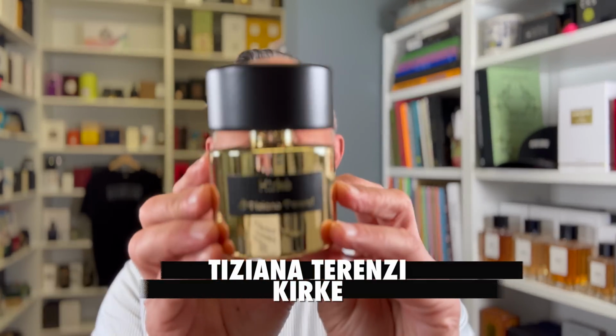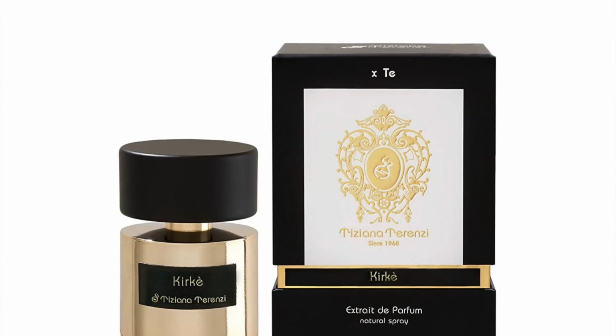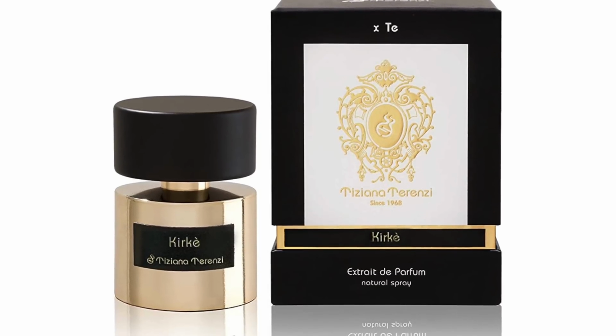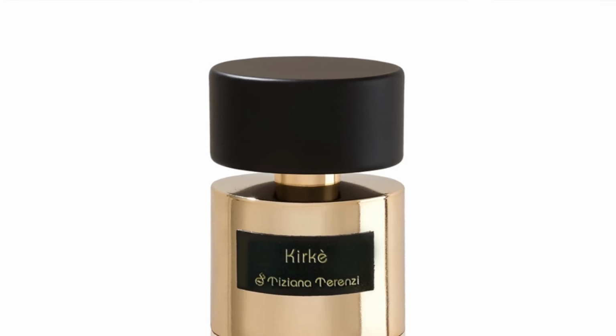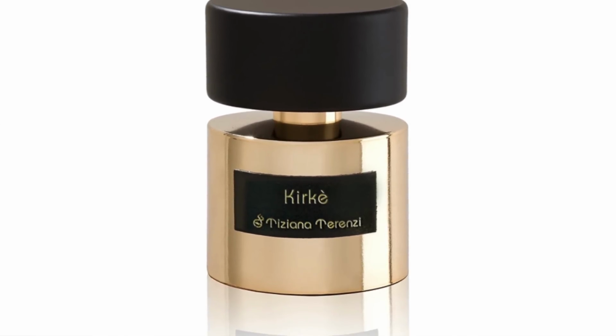Last but not least, we've got Tiziana Terenzi's Kirke, this one right here. This is a very, very popular fragrance in the world of Fragcom. I feel like a lot of people like this fragrance because it's very fruity and also tropical because it has a prominent passion fruit note, but it's also very, very musky. And for me, it also wears very, very woody. So it's musk, passion fruit, there's peach, pear, raspberry, cassis, sand, vanilla, sandalwood, patchouli, and heliotrope.